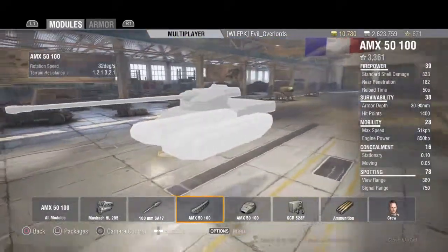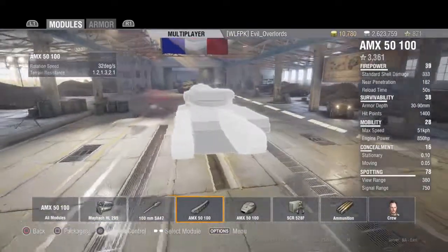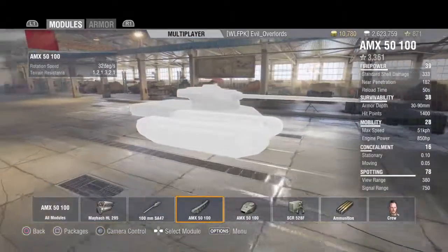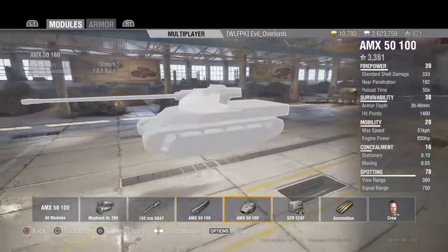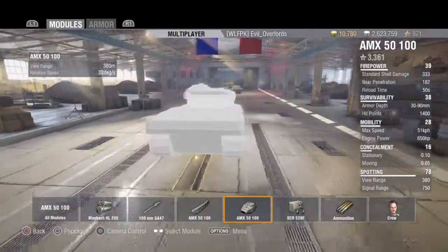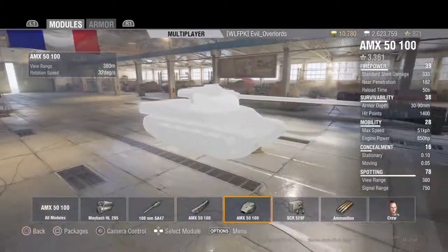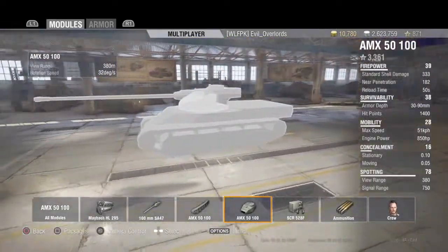The hull on this tank has a rotation speed of 32 degrees per second, and the terrain resistances are 1.2 for hard, 1.3 for medium, and 2.1 for soft ground. So it can move around fairly well. As far as the turret goes, it can rotate at 32 degrees a second, and the base view range on this tank is 380 meters. So it's not great, but it is manageable.